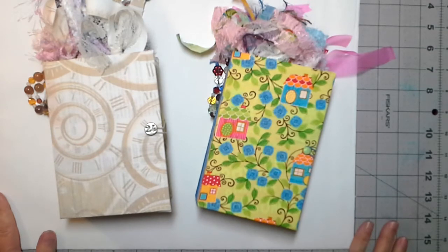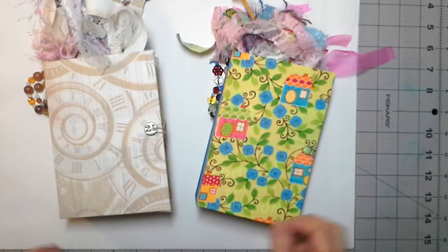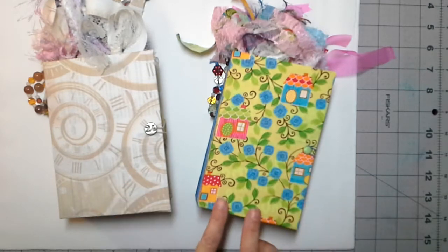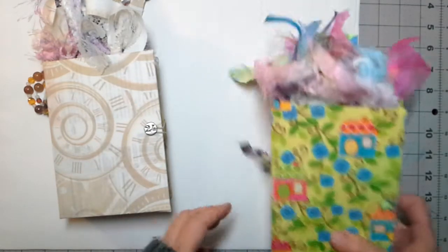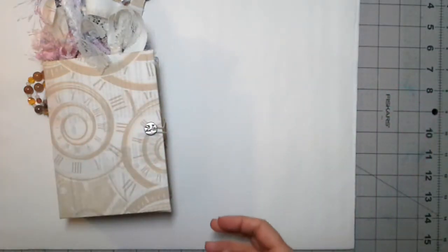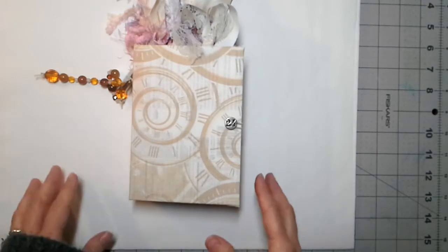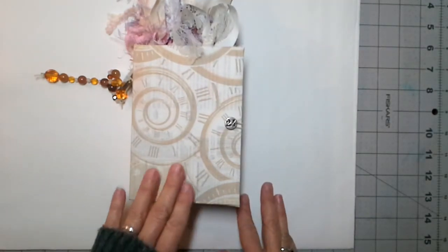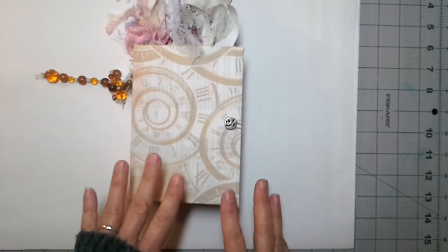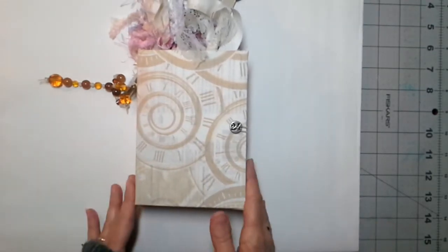I've got a couple new things for the shop today, so I wanted to take you through those really quickly. We got a new little fairy hut journal, and we've been waiting on this fabric for so long. This is the time fabric that so many of you just kind of seem to gravitate to. This time in a cream and white color instead of the black and white that we had going last time.